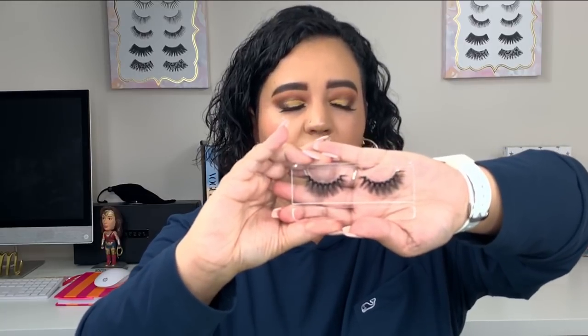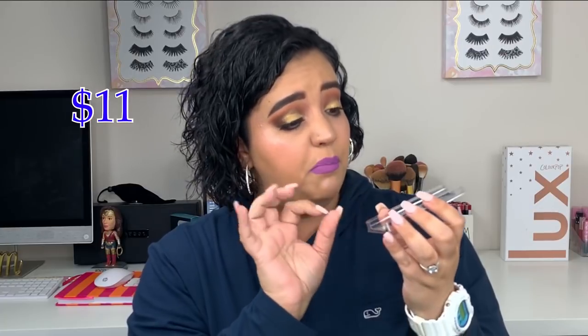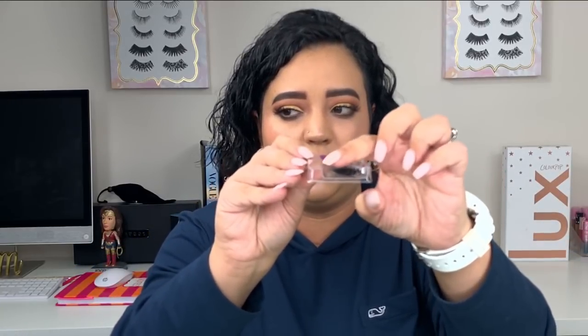These are very beautiful. Oh my god, these are soft. The band is a little bit thin, which is how I like my lashes. I like them to be big, but I like the bands to be thinner. It's easier to work with when they're thinner. They're definitely fluffy. Ooh, I love a good eyelash. So these are definitely a yes.